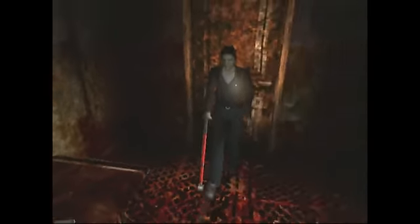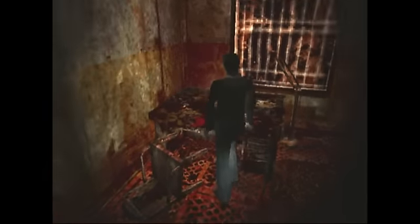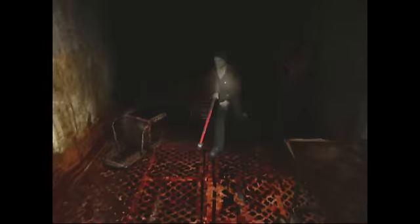Locked. Aha! Well, doesn't look like there's anything bad in here. Let's investigate. Camera. Wait, camera? What's the camera for?